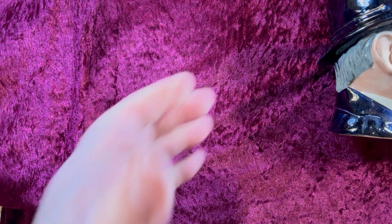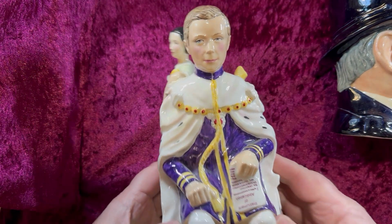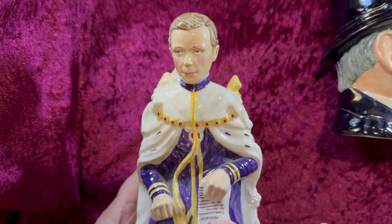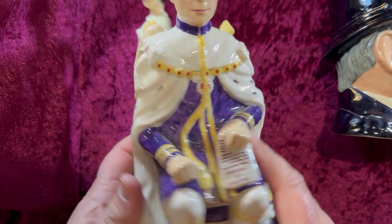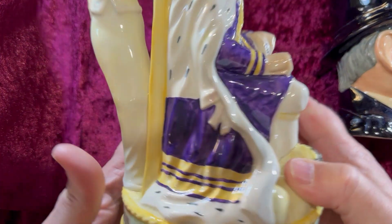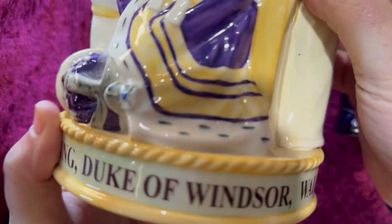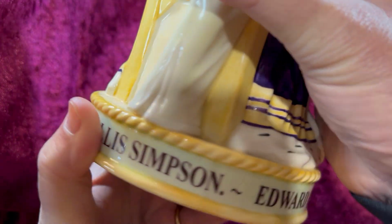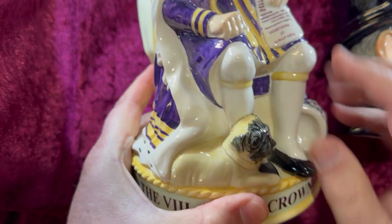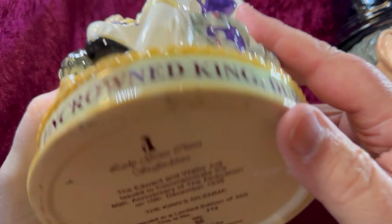So there's lots of ones that send political messages, like this one. So obviously we've got Edward and Mrs. Simpson here, and he's sitting on the throne, and he's got his instrument of abdication on his lap here, and she's behind as if to be pulling the strings from behind the scenes. And also we've got at the bottom Edward the 8th, the uncrowned King, Duke of Windsor, and Wallis Simpson at the back. And on the floor, you'll see a toppled crown and a dog by his feet. There's lots of hidden messages in this particular piece of work.